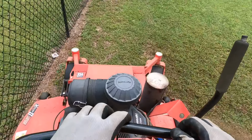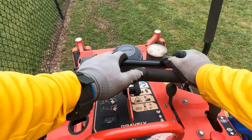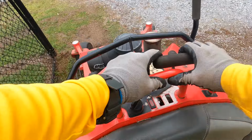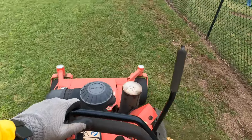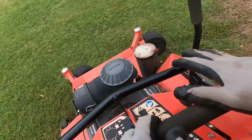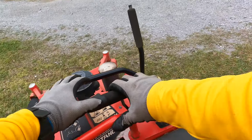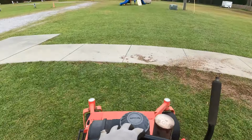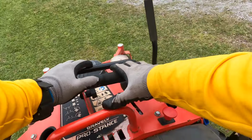I am cleaning out those air filters, and I'm cleaning the hydro fins, keeping dirt and debris off of that. So I'm doing what I'm supposed to be doing. Now, if you take this mower and run it in the conditions that we do, when it's 110 or 115 degrees outside and you're going 250, 300 hours between your oil changes, yeah, you're going to have problems. But if you just go by the manual, do what the manual says, you're going to be just fine with the Gravely mower.